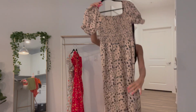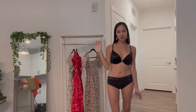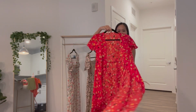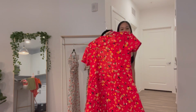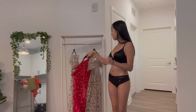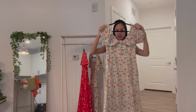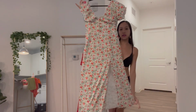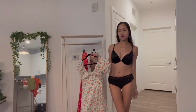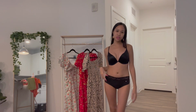A cheetah sundress. So do sundresses have to have flowers on them, or can they be any type of design? I also have this cute red wrap dress with some flowers on it. And I also have this flower pattern. It's like green and red. So I'm gonna try them on and let's see how they look and which one you like the best.